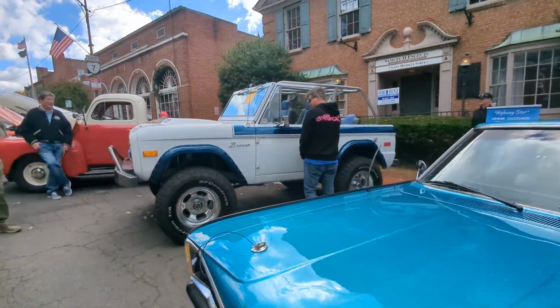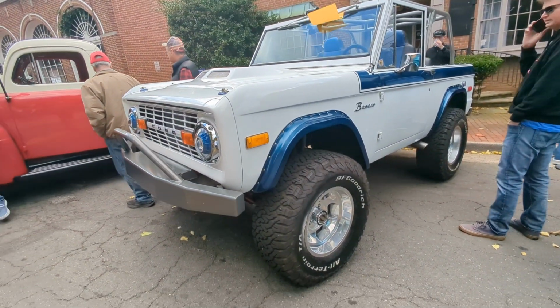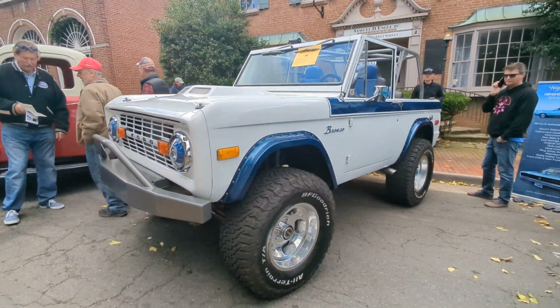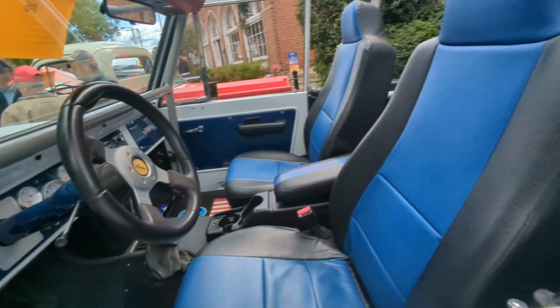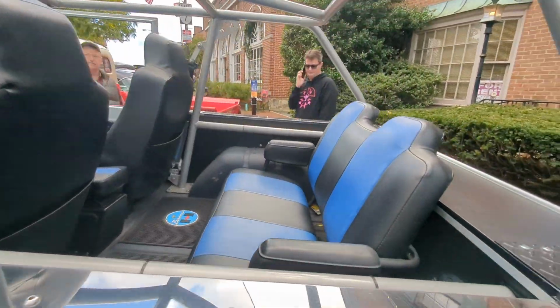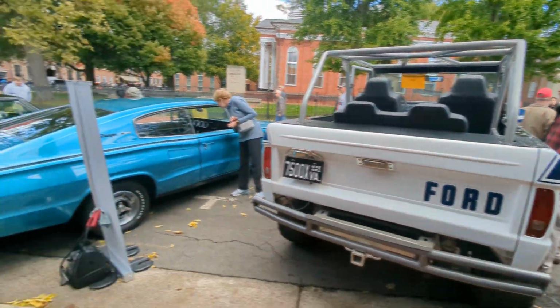Bronco, Broncos are very hip now since they just re-released it. And yeah, this one looks the part. Look at that, 66 Dodge Charger. But the Bronco looking amazing. Nice lift, beautiful finish, convertible. More modern seats in there, I think, 351. And wow, wouldn't you just love to drive on the beach with this thing? I would.